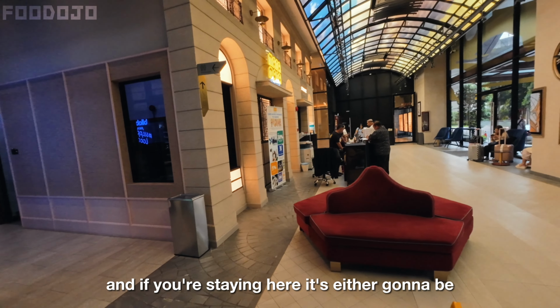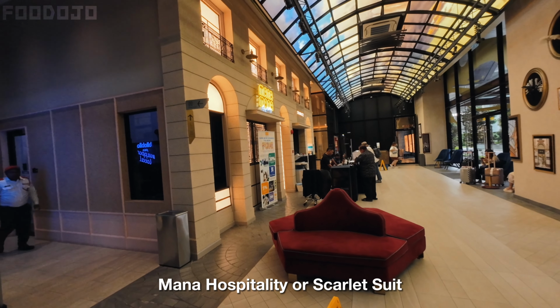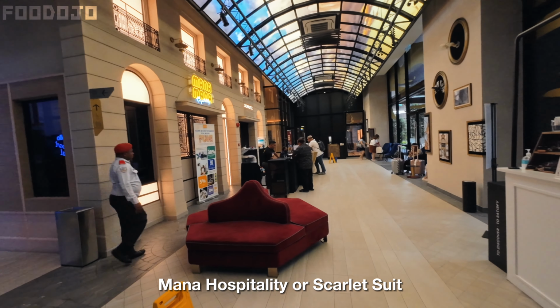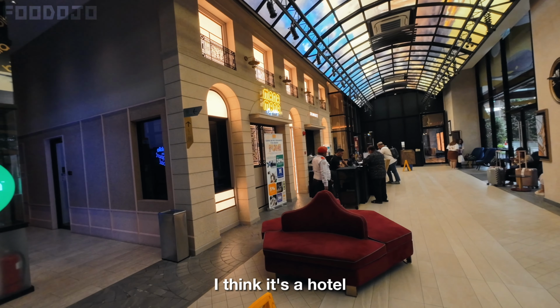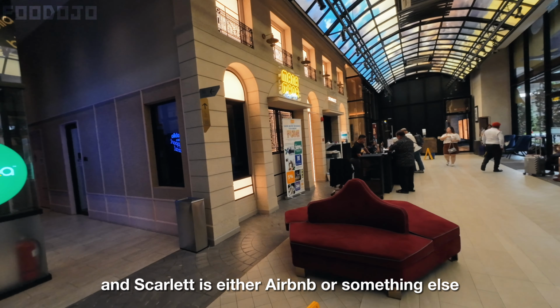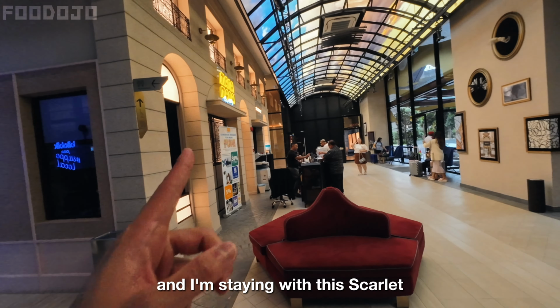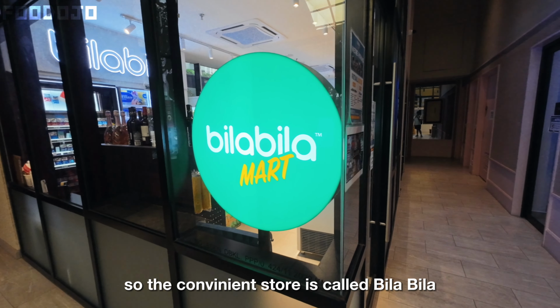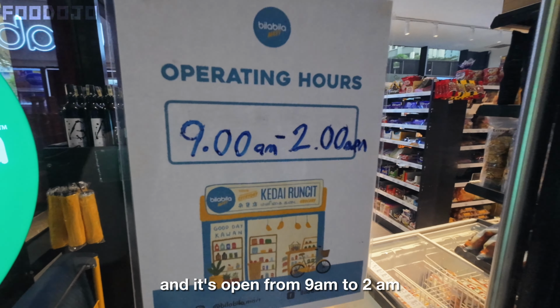Staying here, it's either gonna be Mana Mana Hospitality or Scarletz Suites. Mana Mana, I think it's a hotel, and Scarletz is either Airbnb or something else. And I'm staying with the Scarletz. So the convenience store is called Bilabila, and it's open from 9 to 2 a.m.